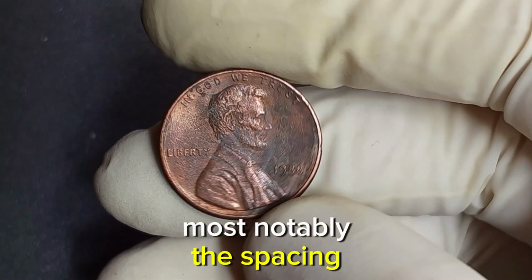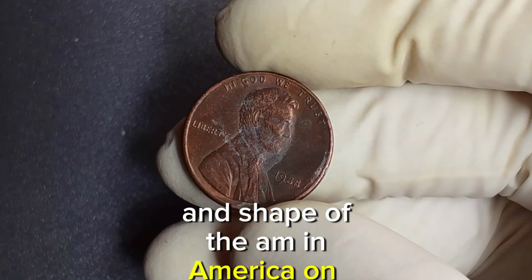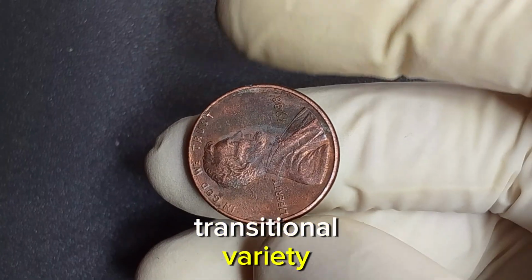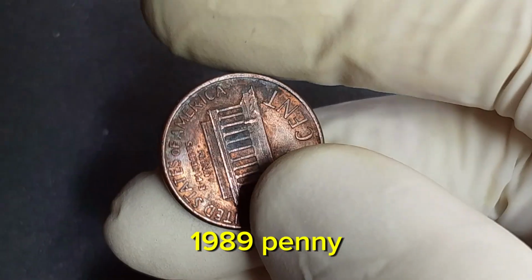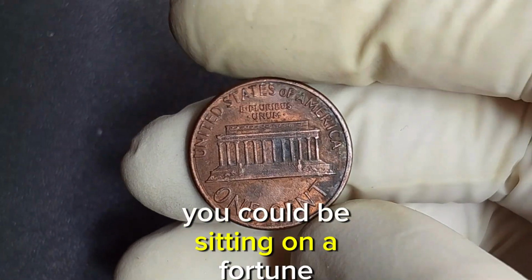Most notably, the spacing, alignment, and shape of the AM in America on the reverse side can reveal whether your coin is a rare transitional variety. This is known as the 1988 reverse of 1989 penny, and if you have one of these coins in your collection, you could be sitting on a fortune.